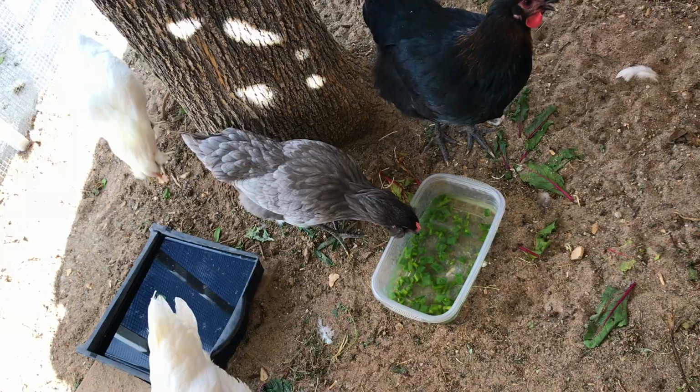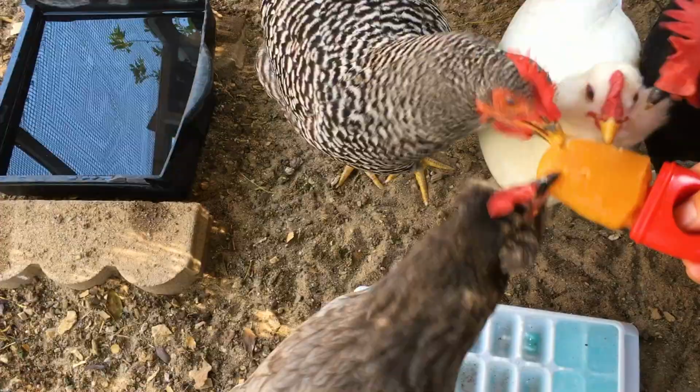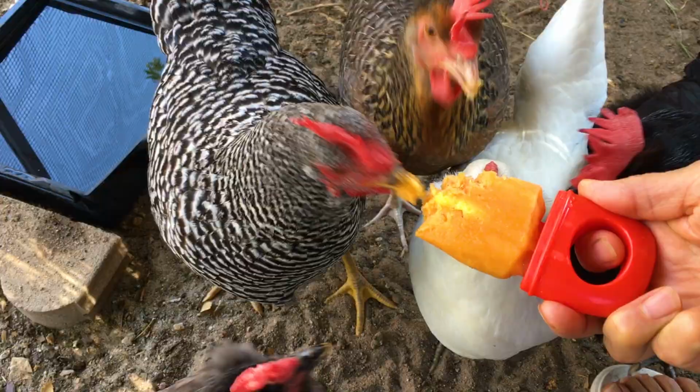Tip 7. Chicken popsicles. You can make these yourself. Do not add sugar or anything that chickens would not normally eat. These are made with some papaya blended in the blender with water and a pinch of salt. It is very simple and they absolutely love it. Keeps them cool.